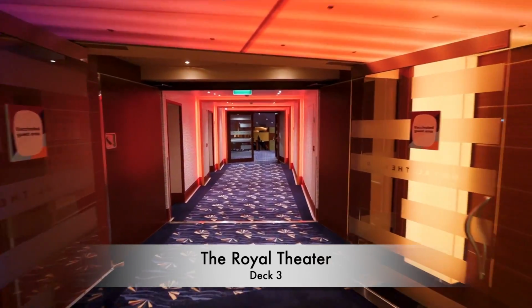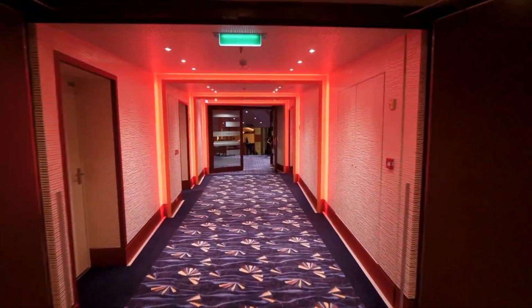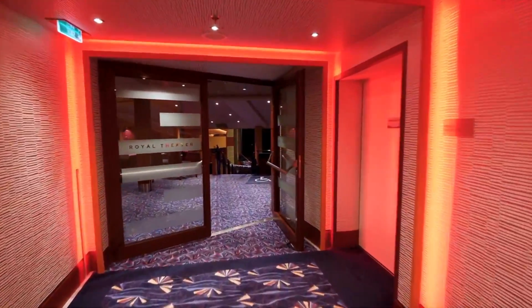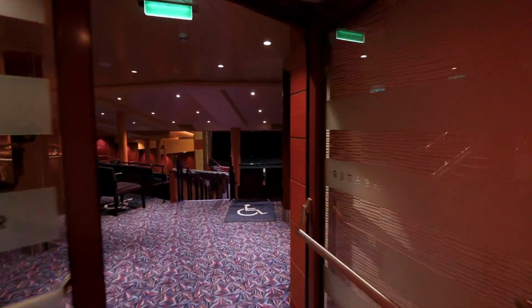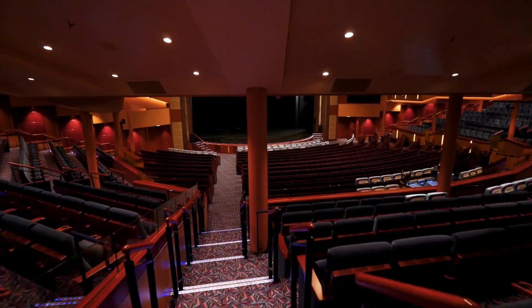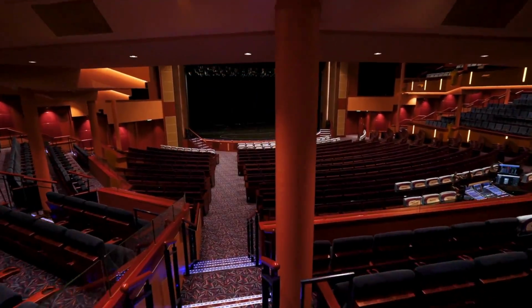You'll find the Royal Theatre design pretty much the same as every other Quantum class ship, but that doesn't take anything away from it. It is a beautiful theater, well designed, and you can see some great high quality production shows.